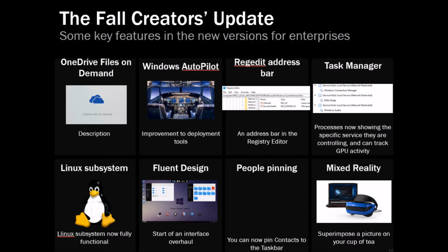And you basically get it via the Microsoft Store now. Yeah, so you can just download it as an app, basically. Yeah, right, cool. That's interesting.